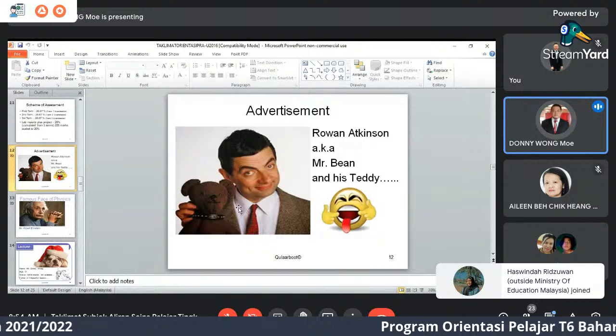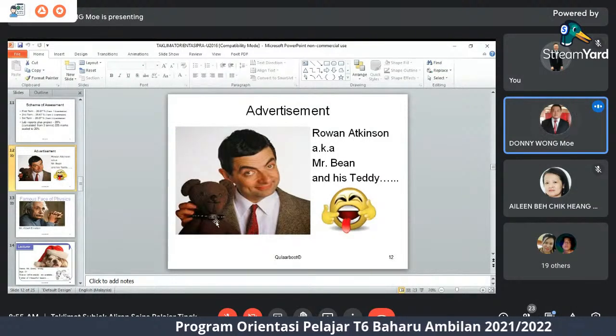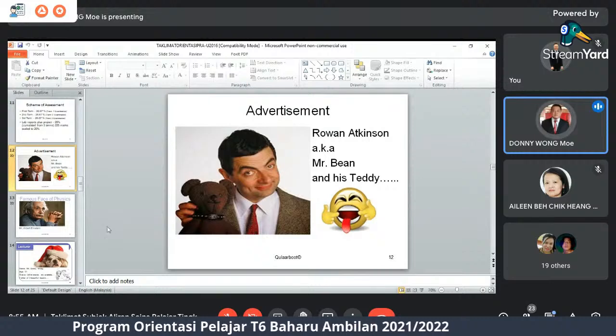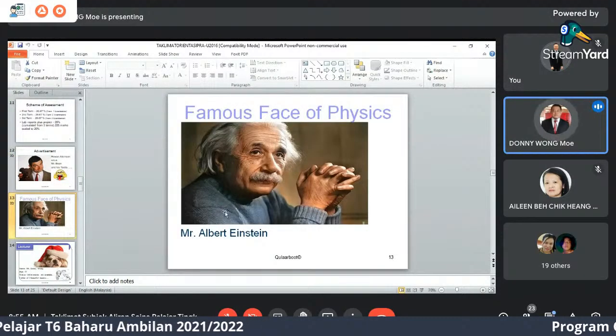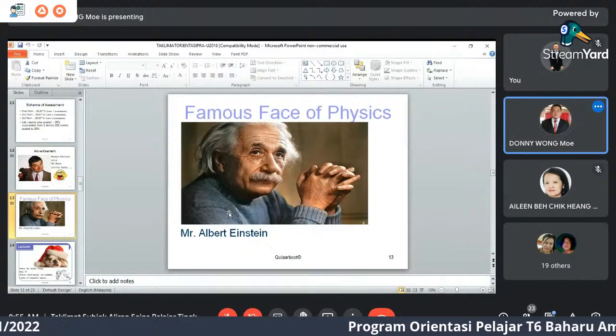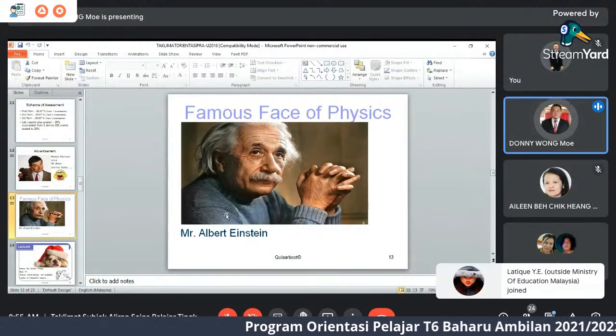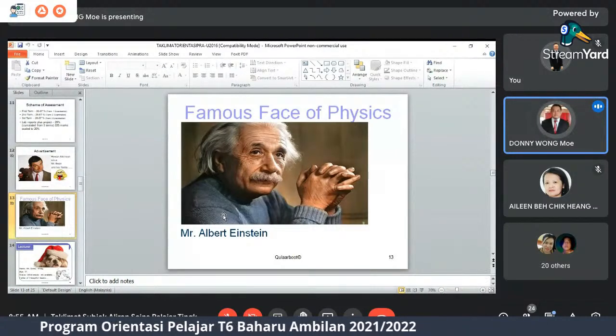Bean. Most of you know that he is an engineer by trade, and he holds a few masters in his life. So that's the most famous face of physics, Mr. Albert Einstein. To tell you the truth, I do not look like him. He's much more handsome than me.